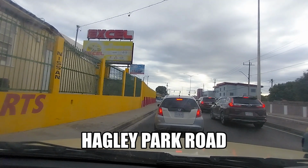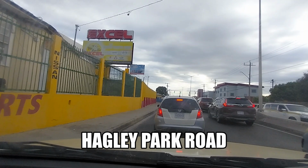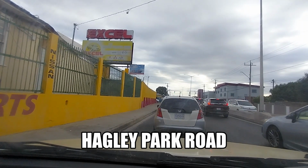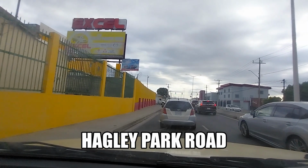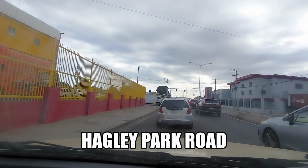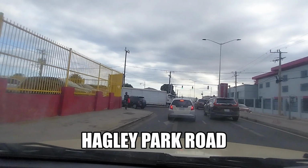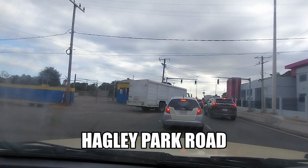So you could turn back to Spanish Town Road by turning left at the end of Hagley Park Road, and you just go around under the bridge and you go on to Spanish Town Road. Or you could go straight over the bridge and go to the toll road for Portmore. Watch out for my other videos, you will see where I did the Marcus Garvey Drive and the Kingston to Portmore toll videos.